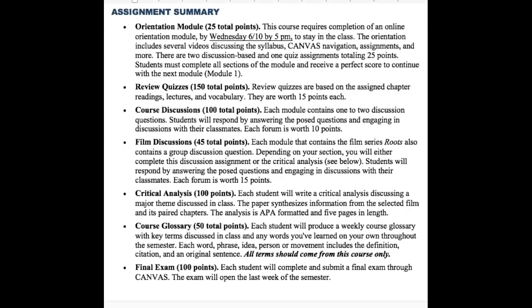Okay, so let's talk about the assignment summary, which is outlined on your syllabus. These are all of the assignments that will be due over the duration of the semester. The first one is the orientation module. I put the module instead of the assignments. There are different assignments within this module that may mimic other assignments, but specifically for the orientation. The reason I did this is because this is actually required in order for you to stay in the class.